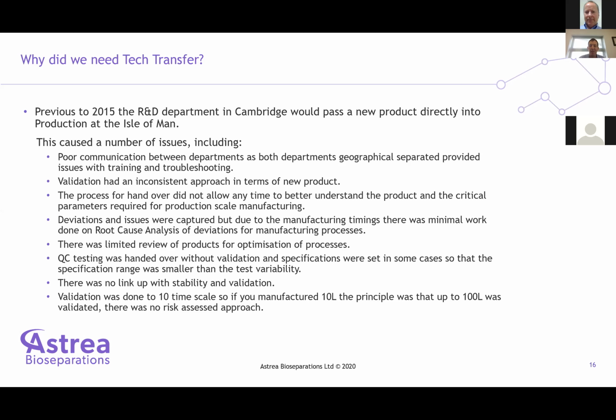We also wanted to have people that could work on root cause, that can work with the teams, both production and engineering, and get a group together to sit down and focus on those root causes and see what we could do to improve the areas. Other areas that we looked at were things like validation. We had a very standard process, one I've seen around for the last 20 to 30 years, and that's the 10 times scale. So if you manufacture a 10-liter validation batch, as long as you made 3 of those batches, you could do anything up to 100. The tech transfer group was there to add in and look at a risk-assessed approach to that.